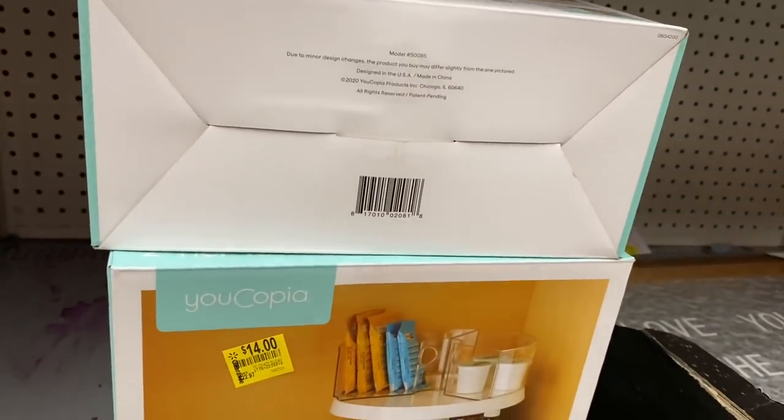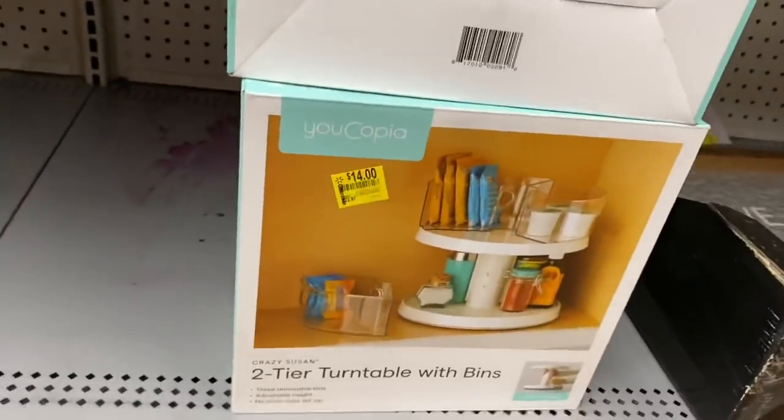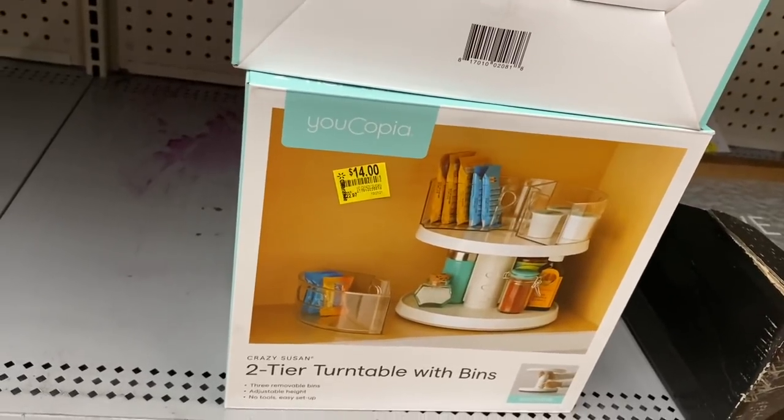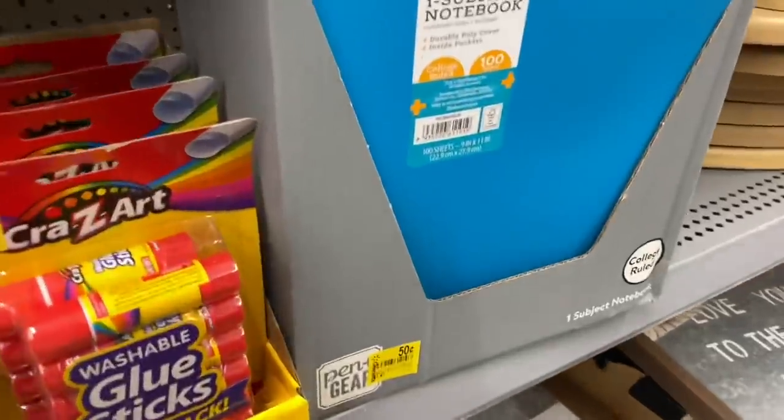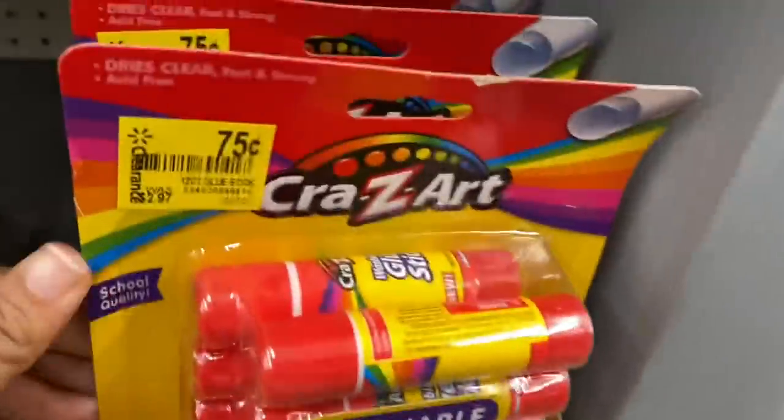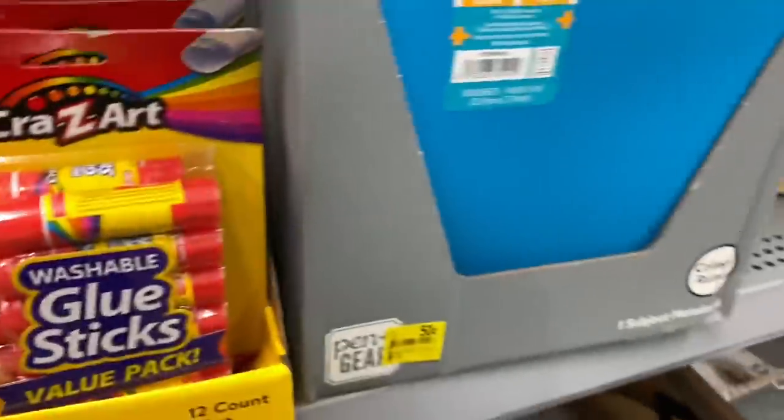I'm going to try not to get this, but I really want it. It's so nice. I think I could put all my crafting things or my snacks in it, but honestly I will use it for my crafting. And they have a lot of school supplies. 75¢, 50-cent notebooks, and look at these.